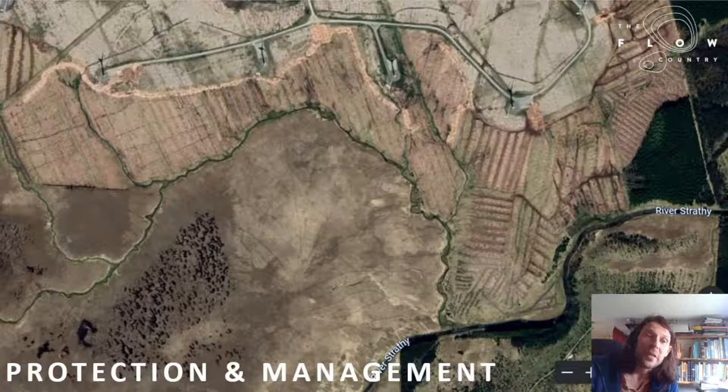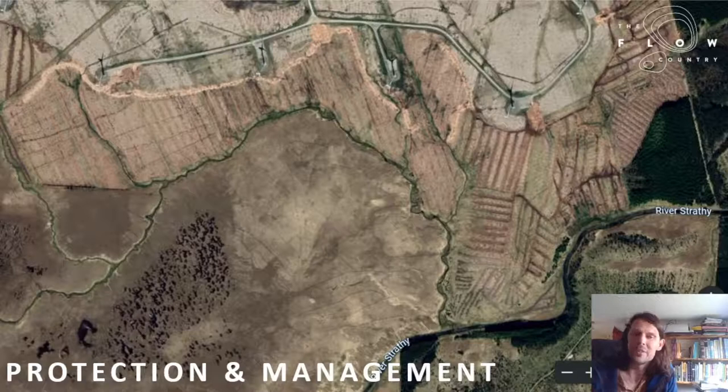Obviously, there's tracks, so they've had to take out peat to put them in and the foundations for the wind farm. However, what we see beside that is that they've felled the forestry and they've put that into a reclamation process. So we've got those balances of land uses and the potential damage and the potential improvements that can be made. So that's when the management really comes into this, and trying to get that consensus approach.